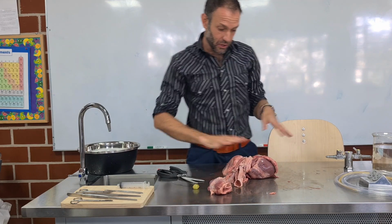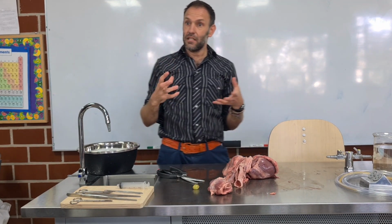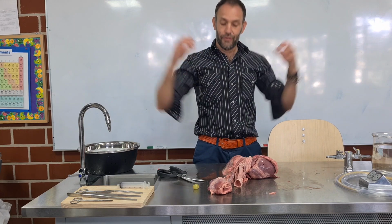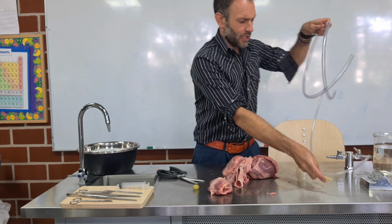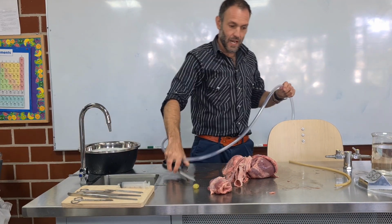That's why, guys, we want to keep our lungs nice and moist as well, because that helps the gases to diffuse and move in and out. It also helps our lungs to stay elasticated so we can get full inflation and deflation. So here's, I guess, the fun part. We'll try and blow the lungs up or inflate them.